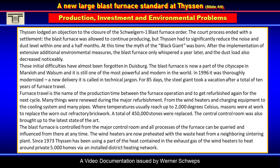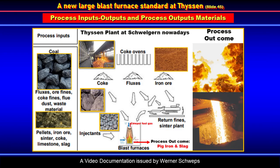The wind heaters are now preheated with the waste heat from a neighboring sintering plant. Since 1973 Thyssen has been using a part of the heat contained in the exhaust gas of the wind heaters to heat around 5,000 private homes via an installed district heating network. Process inputs and process outputs, materials.